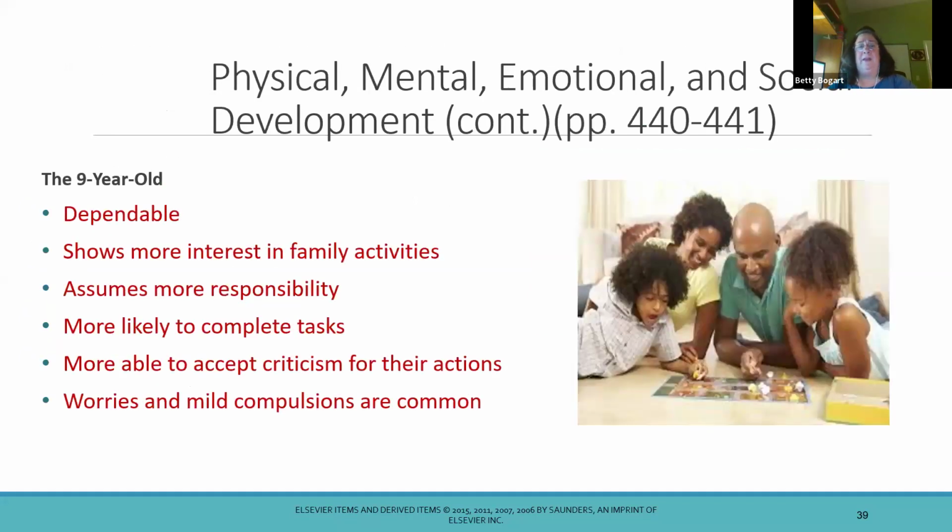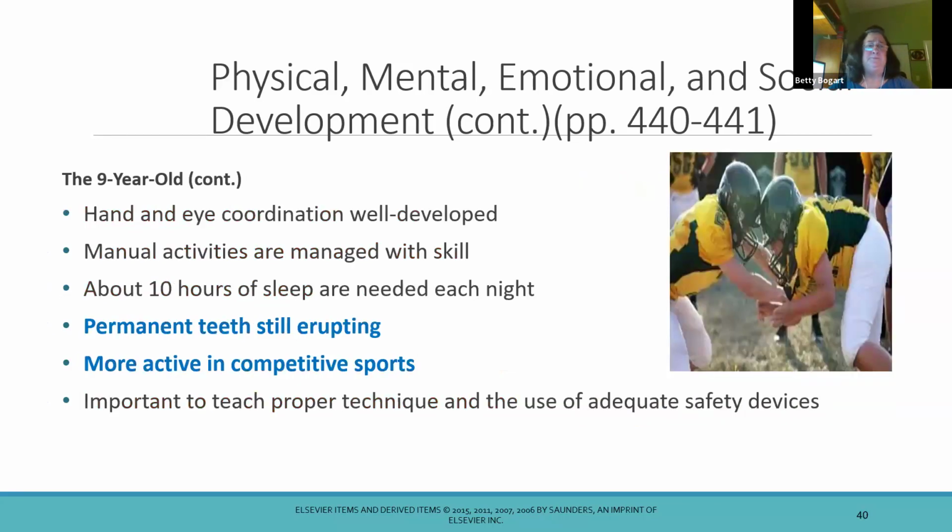Your 9-year-old is more dependable, likes to do things with the family. They need responsibility. They assume it, not meaning they like it, but they do assume it. Go, here's your pile of clothes, go put it away, right? Go set the table. At this point, they should be able to do it, and they should be able to do it from the start to the finish. You could tell them, you did this, but if you did this, it would have been even better. So now they are getting that criticism. And there are little worriers about they didn't do something right or they're not going to get whatever for their birthday or etc. Hand to eye, of course, well developed.